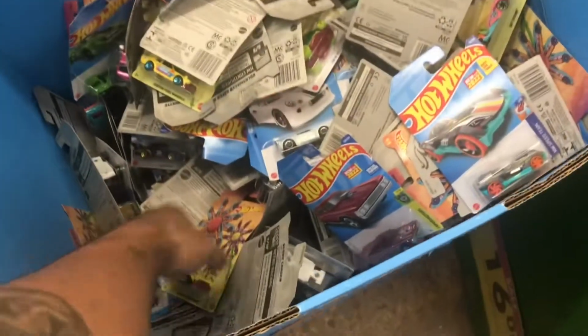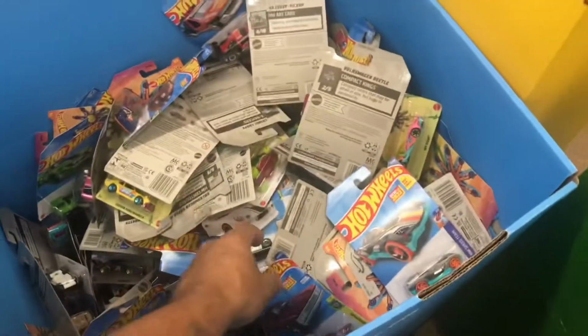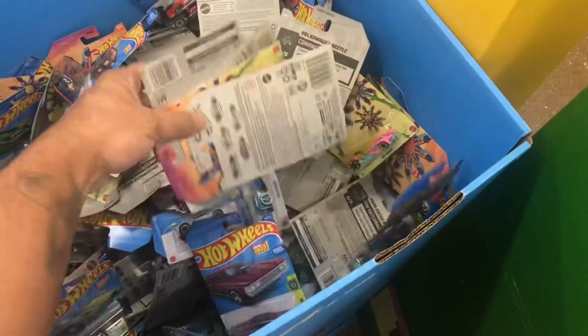So I'm gonna finish going through this. I see the bottom of the bin right there, so hopefully I come across something cool, y'all. I'll be back if I do. Well, you guys, so much for that Kroger location.